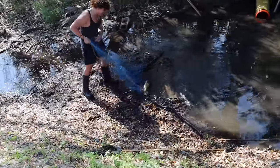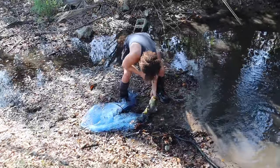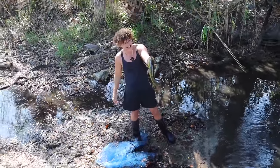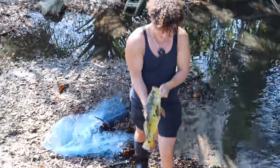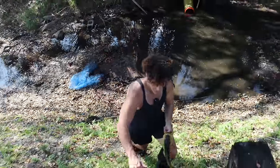Oh! Dude, I got it. Dude, it's a huge peacock. Oh my God. Dude, this thing is massive, bro. Look at the size on him. Yeah, that makes a lot of sense now. Oh, roll my ankle. Don't die.